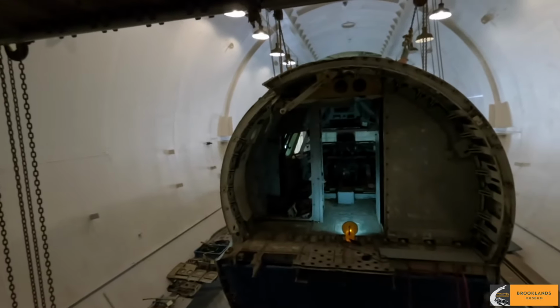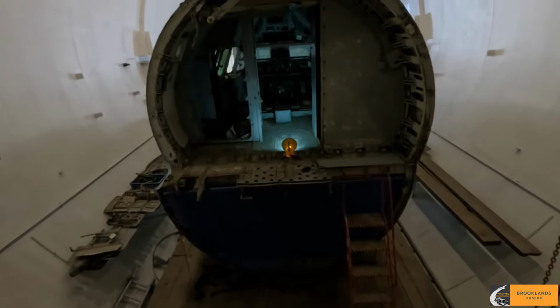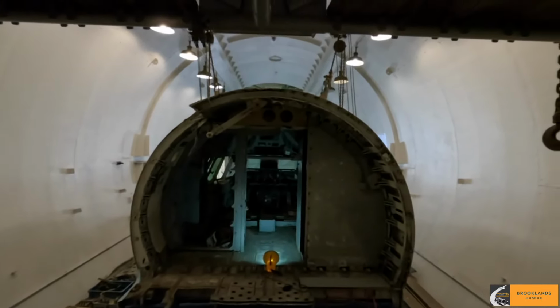Now, that would allow you to be able to monitor the structure as it was being tested. Now, they did have a couple of incidents, so they did tend not to go inside pressurized or unpressurized areas where you've got low pressures outside, because if you had a failure you could end up being sucked out.